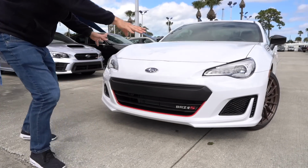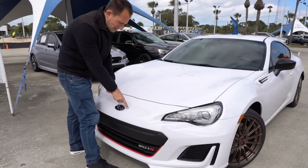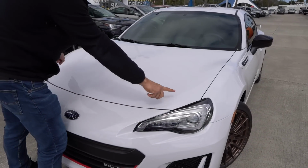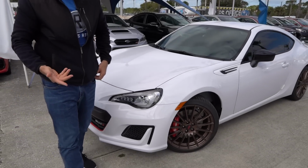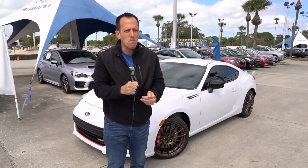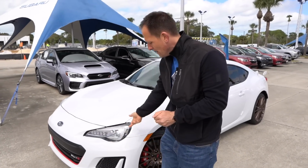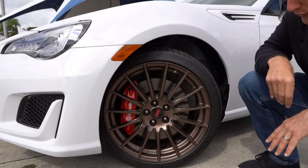Now, when we get up onto the hood, still same great lines. Like I said, little bit of a body line on the front fascia. The hood though is mostly flat except for the peak corners. And it's wonderful because sitting behind the wheel of this car, especially if you're doing a track day or going down your favorite twisty road, it gives you good reference points to hit your marks every single turn, every single lap, every single time.